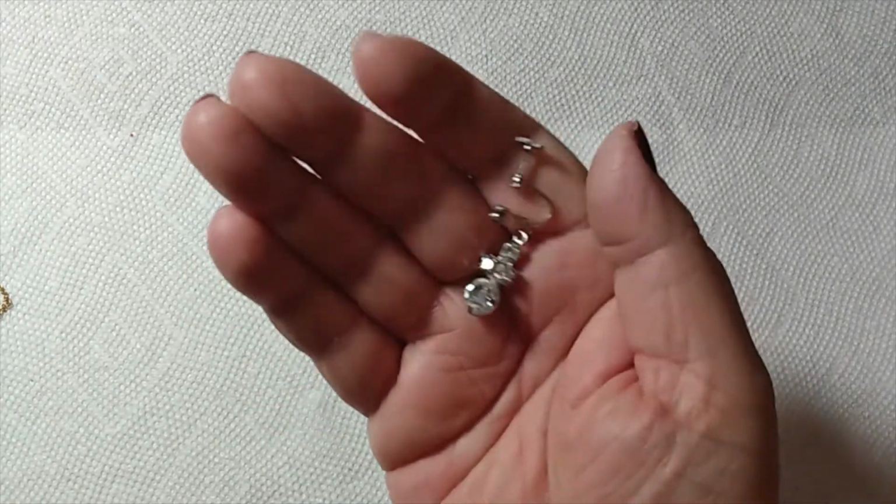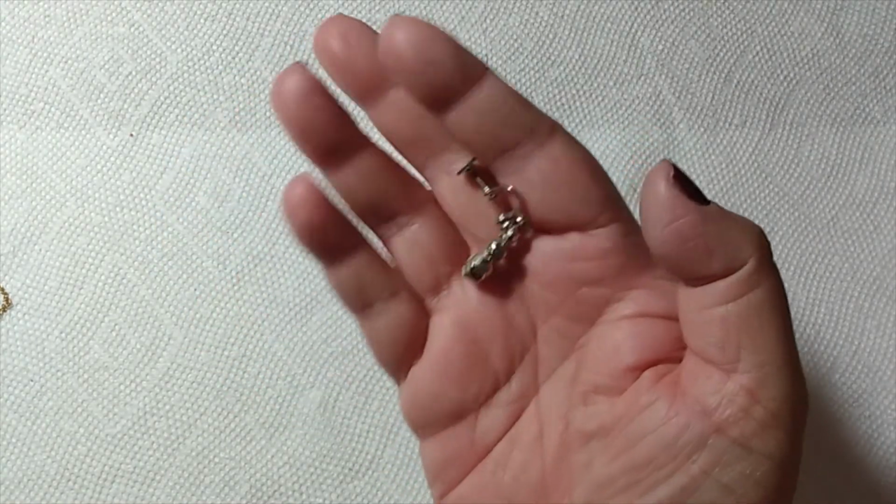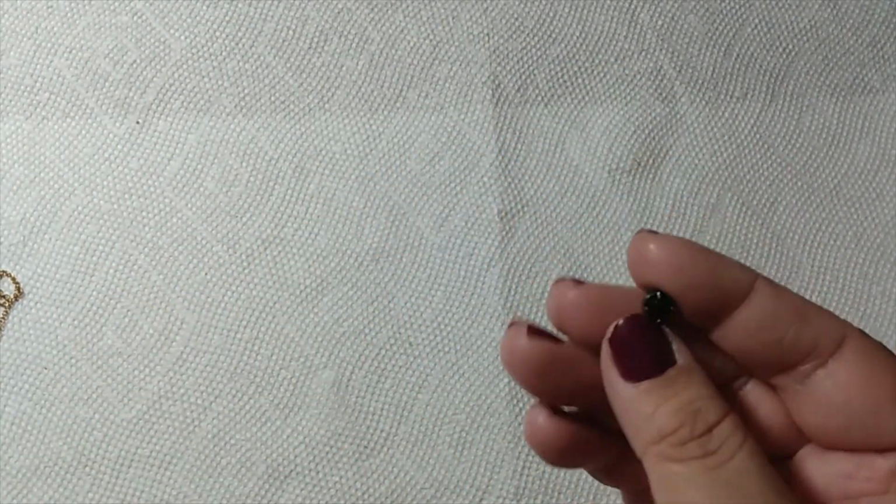Another clip earring. I think I saw these the other day. I may try these for me. We'll see if the metal breaks me out or not. Single shell. Another stud earring. I was so jealous of all these earrings the other day because I can't really wear them. Oops, I lost a bead.